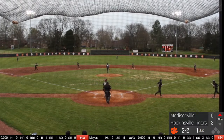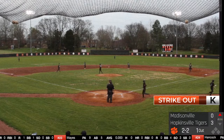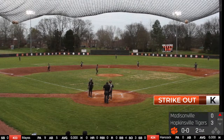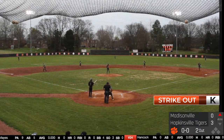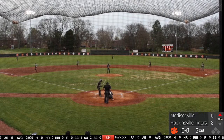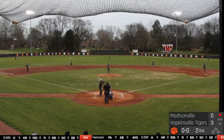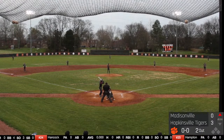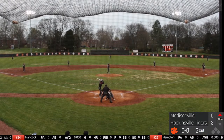Big strikeout for JJ. Awesome. Another big strikeout for JJ. So we line up again. Set so well.